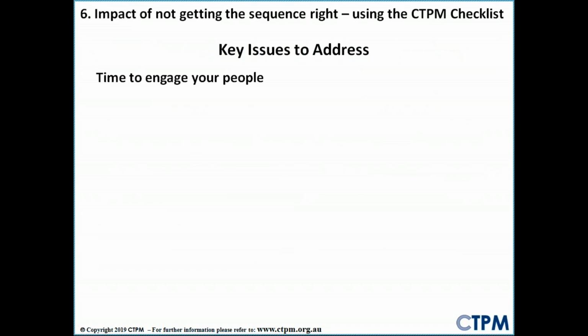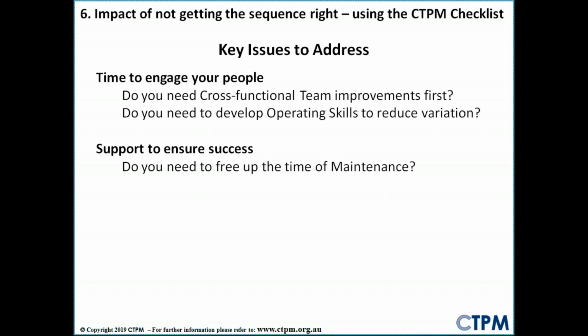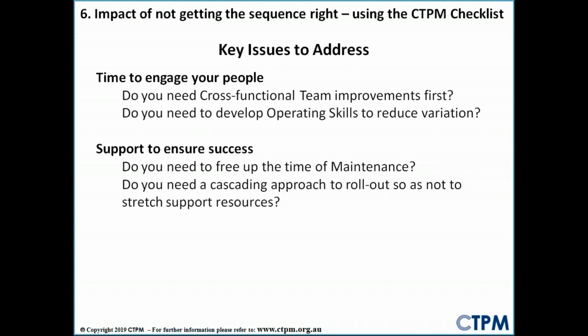Okay, key issues to address. Time to engage your people. Do you need cross-functional tests? Some questions for you to think about as you go down this journey. Do you need to develop operator skills to reduce variation? So in other words, their base skills of operating the plant. Support to ensure success. Do you need to free up time of maintenance? Do you need a cascading approach to roll out so as not to stretch support resources?